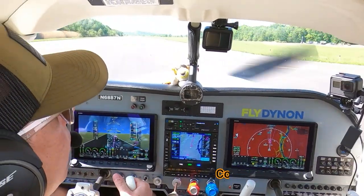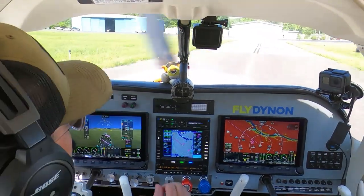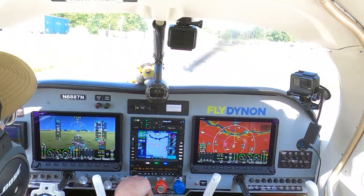Lost one camera, I think, so I'm going to have to mess with that edit, I guess. Okay, put the flaps up. So there you have it. First flight.